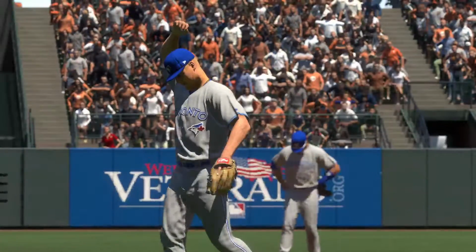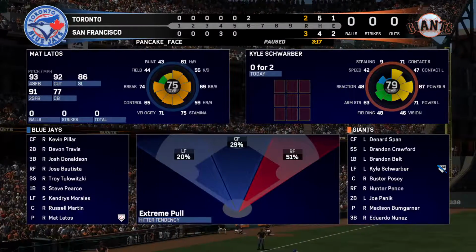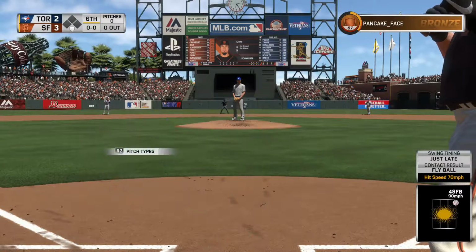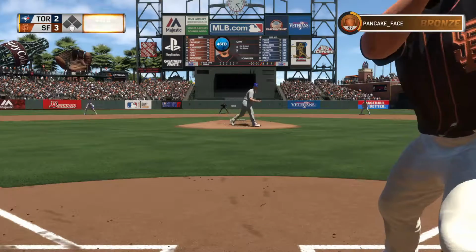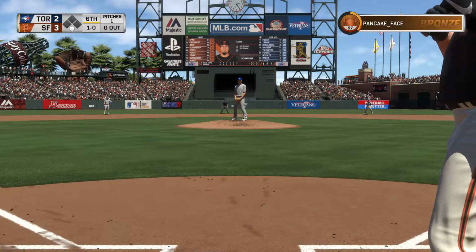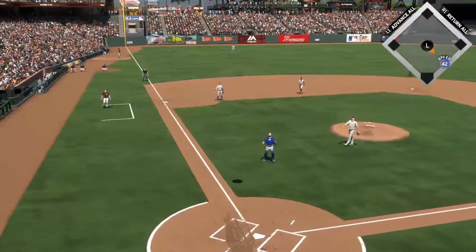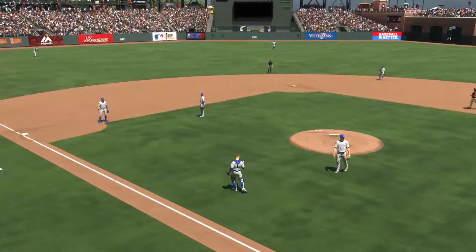Matt Latos, now pitching for the Giants, ready for another shot now. Number 38. Matt Latos. And this one runs up high, ball 1. Right there is a temptation pitch. Power hitters like this are looking for pitches that they can drive. So that may have been one where he was trying to get him to chase up above the zone a little bit. And he'll stay with it here as he puts the squeeze on it for out number 1.